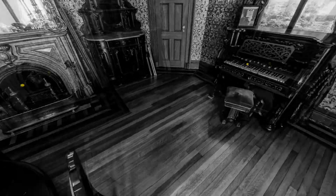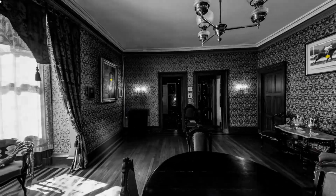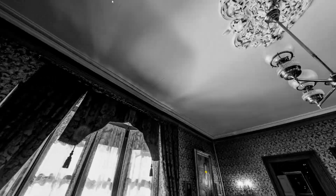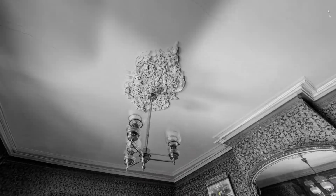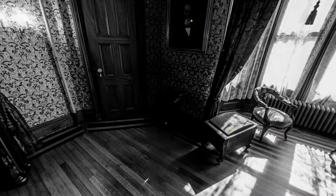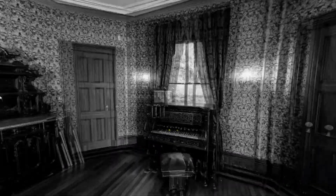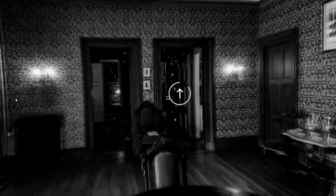Did I look at all the stuff? What did I miss? Looked at that. Oh, I missed this thing. A very old and dusty chest. It's tightly locked. Like my butthole. I don't even know what I'm saying right now. Okay, let's keep going.